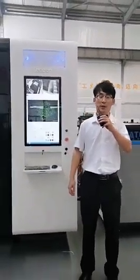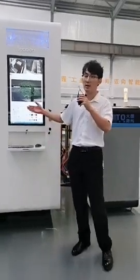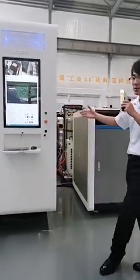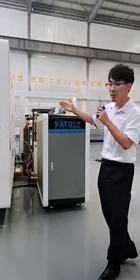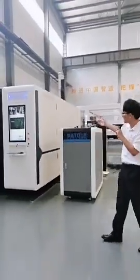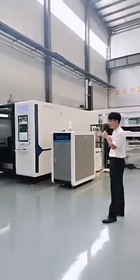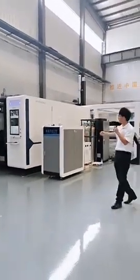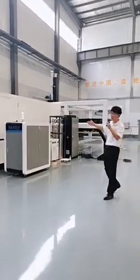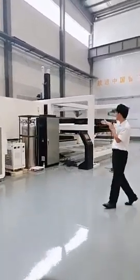Hello, my name is Leo, and I come from Leapion Machinery company, and I will continue to introduce our fiber laser cut machine. As you can see, this is a big size machine, and it includes the full cover. The color of this cover is white, and it's a beautiful color. This machine also includes the exchange table. The exchange table is on the back side.